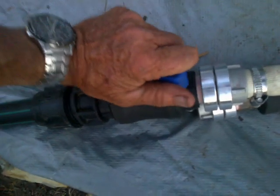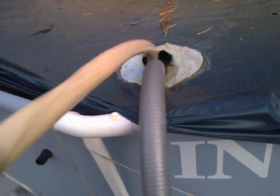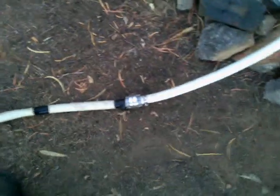Okay. We have water on the grey. And so now we switch him off. We undo the string. And bring out our soft siphon pipe. Cover up its Stewart's fitting with a spare hose nozzle.